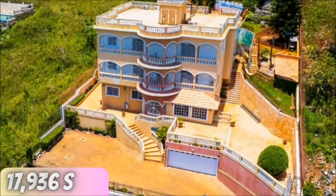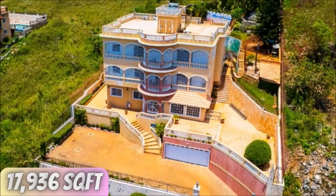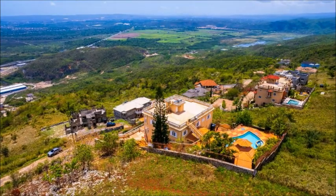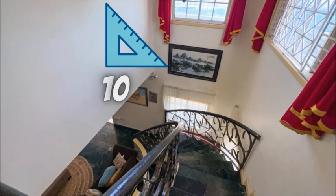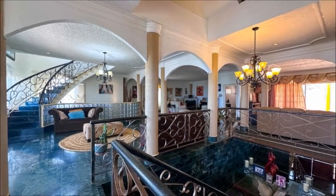We have here an exquisite property that sits on 17,936 square feet. It is the perfect family home with breathtaking views of the Kingston and St. Catharine Plains. It is located in the upper echelon location of Plantation Heights, St. Andrew. This house boasts floor space of 10,000 square feet and speaks to everything grand.